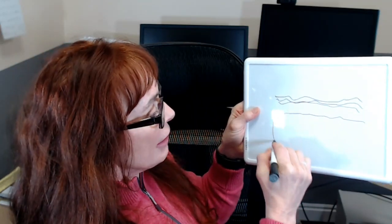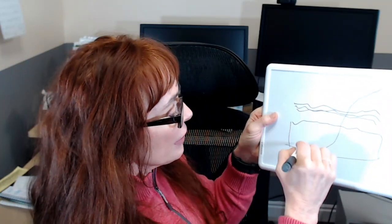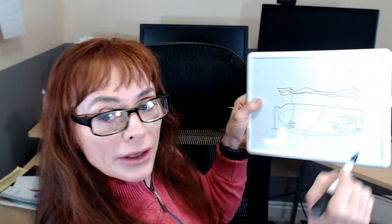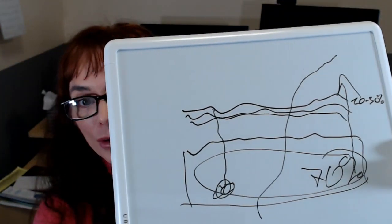If this is our skin layer, this is the epidermis, which actually has several layers. And then down in here is our dermis. And we'll have a hair cell might come up here, and you've got your pores and stuff. What happens with this water gradient is this area here is like 70% water, and as it gets up to the top, in a healthy hydrated person, you're looking at 20 to 30% water. I don't know if you can see that very well, but let's see if I can show you what I've drawn here.